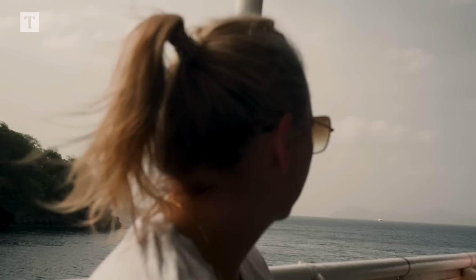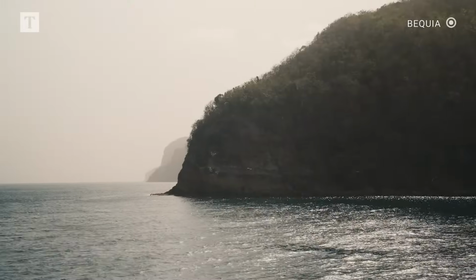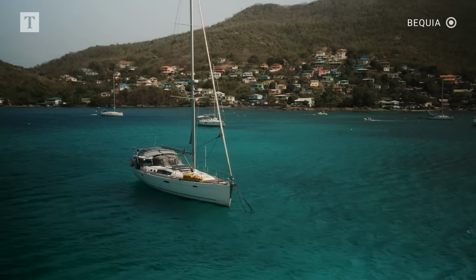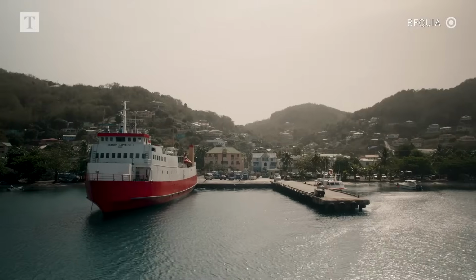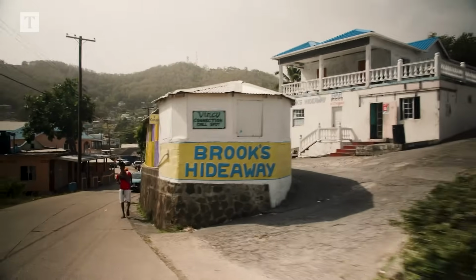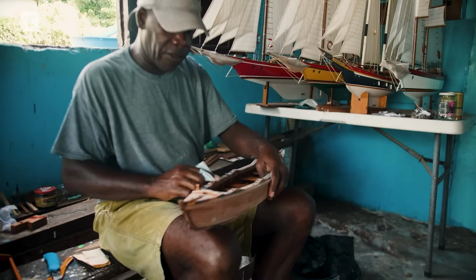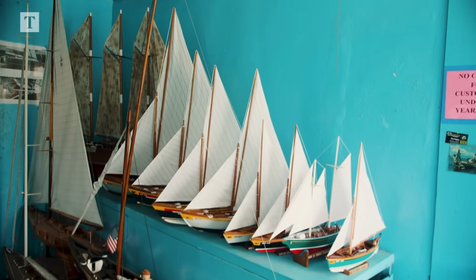Look carefully and you can spot dolphins on the ferry ride into Port Elizabeth. There we meet our guide, Jensen Olivier, who grew up on Bequia and knows every corner of it. It's not just a beautiful island, it's a creative hub. And nowhere is that more evident than at Sargent Brothers Model Boat Shop, which has been crafting handsome tiny ships with hand-sewn sails for more than 50 years.